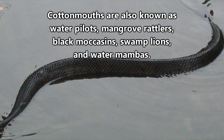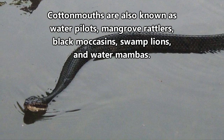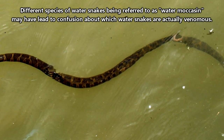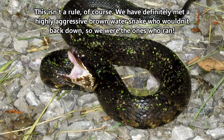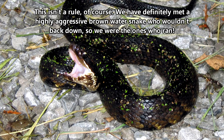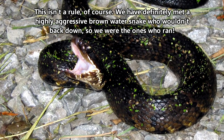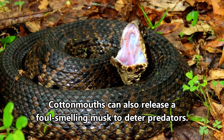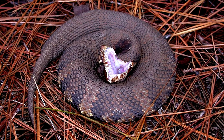Cottonmouths have many names, but the most common name besides cottonmouth given to these snakes is water moccasin. The name water moccasin is also used for other, non-venomous water snakes, however, and that has led to some unnecessary snake killings. Most water snakes will flee from a predator, but cottonmouths tend to stand their ground, at least at first. They get the name cottonmouth from the white lining within their gaping maw, which they'll put on display to try and scare away a predator, or human who has accidentally stumbled upon one.